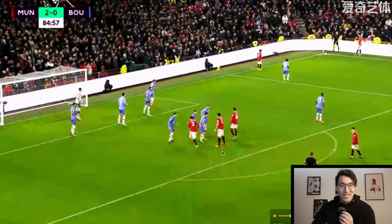Only 3 players in the box. And this is something that, when I was watching the game, the same thing happened against Wolves and against Burnley and Nottingham Forest. I was like, wait, how come we don't have many players in the box? But now looking at it in hindsight, I just noticed why that is the case. And it's because of efficiency.